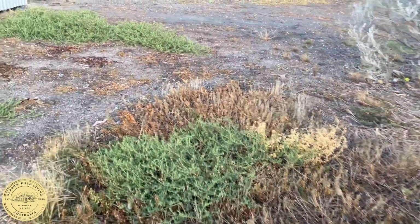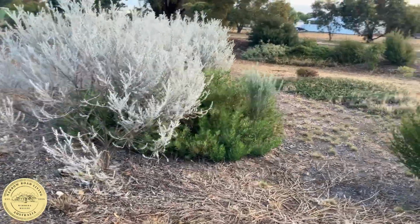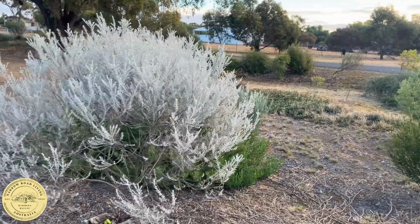I'll take you quickly through the food forest. I did a video not that long ago, but I'll give you a quick tour of that. So getting onto the property now.